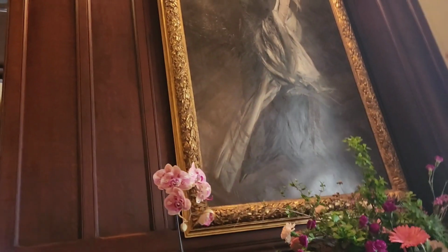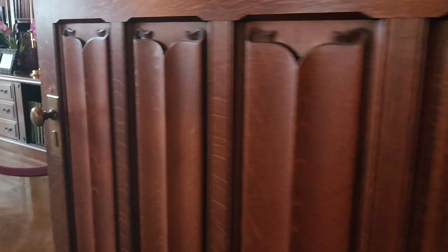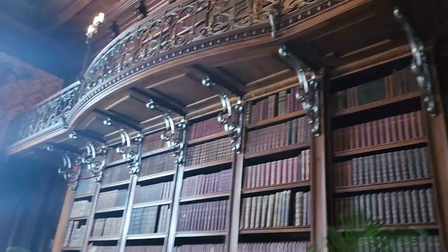This was probably the most fascinating room in the house to me was Mr. Vanderbilt's library. And the books were in Indian, Russian, Latin, Spanish, and he could read in 8 different languages. Look at the size of these books, and the detail in the bookcase and the ceiling.